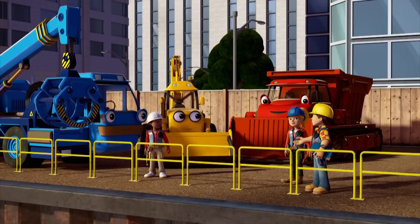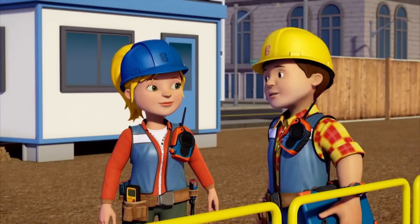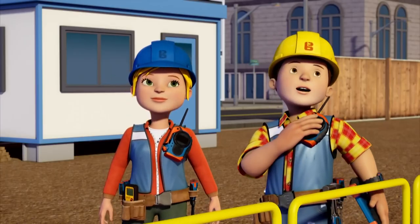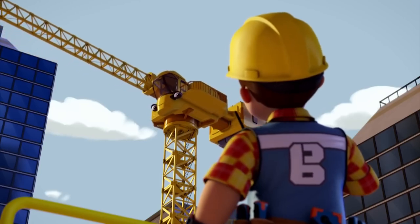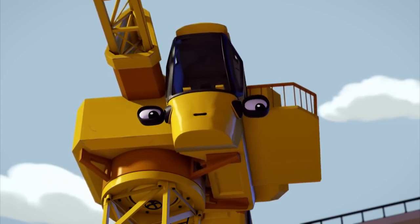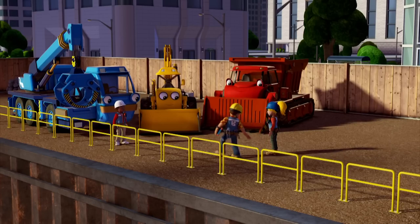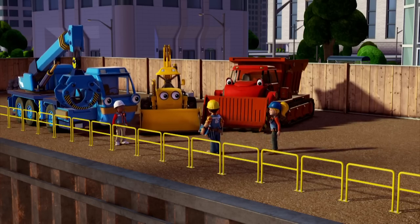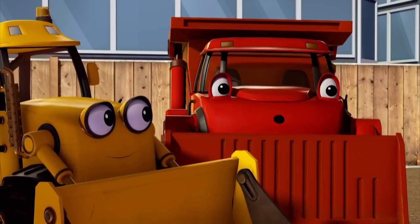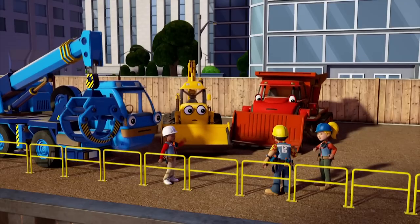Now, Lofty, you'll help me, Wendy, and Leo. Got it, Bob. Not forgetting Tiny, of course. Hi there, Tiny. Ready for some tower power? Morning, Bob, everyone. Oh, yes, tower power at the ready. Excellent. Scoop and Muck, you'll dig the trenches for the pipes to bring water to the skyscraper. Will do, Bob. Yes, Bob. So, team, can we build it? Yes, we can!